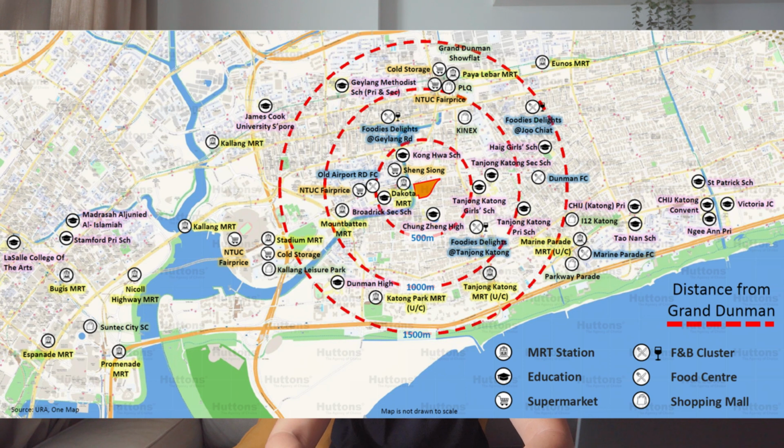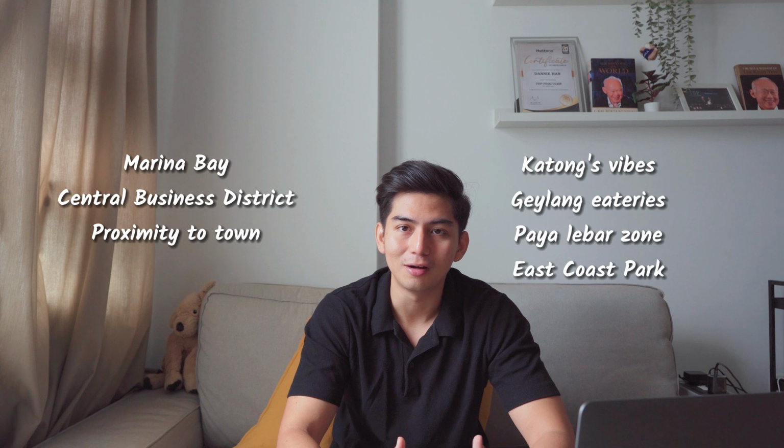So location itself, Grand Dunman is in a very convenient and city fringe location. It is also not very far from famous eateries in Geylang and even the Katong district. It's just like 2-3 km to both sides. So really you're getting the best of both worlds, the eastern convenience and also the CBD and city convenience.